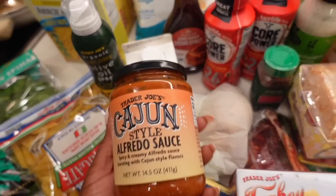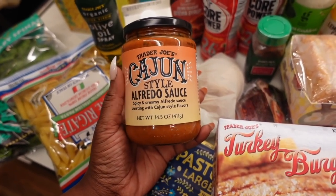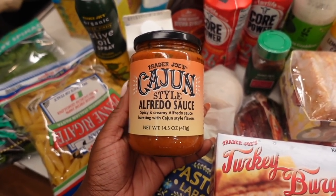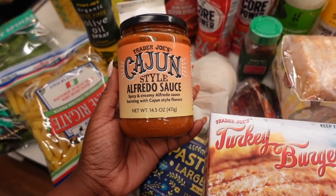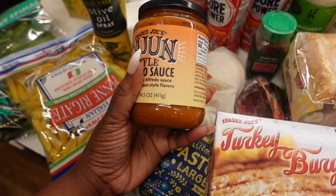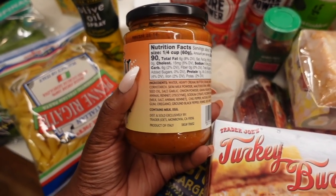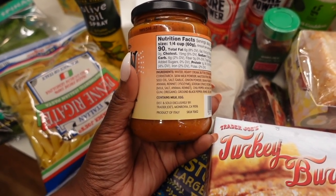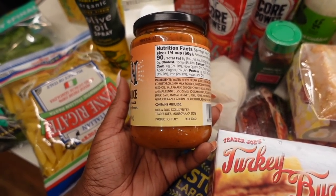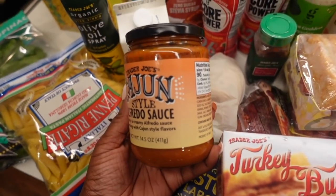And then I found this at Trader Joe's, which kind of intrigued me. It sounds really good. You guys know I like spicy food. I do like Alfredo sauce, but sometimes the white sauce freaks me out a little bit. I don't know if anyone else has that feeling about it. So I was happy to see that they had a Cajun Alfredo sauce that was kind of like a red based sauce. So I was like, you know what, let me try this. A quarter cup of this one is only 90 calories, which is not bad. You can buff it with 25 calories worth, which is 2 tablespoons of tomato paste, and add some vegetable broth and make it a bigger sauce.